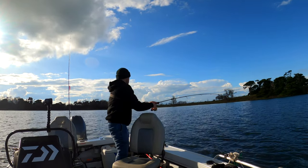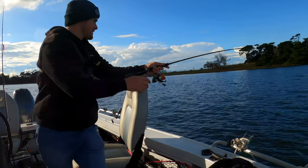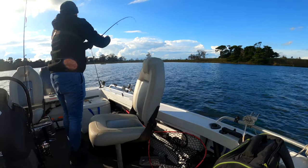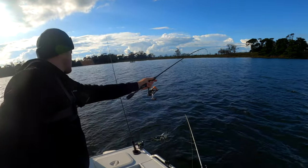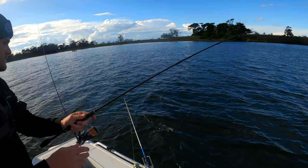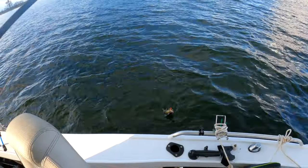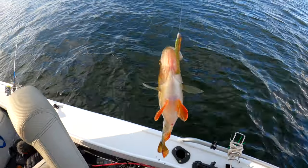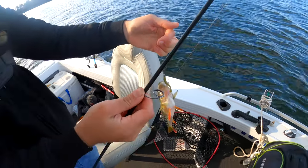Oh, got a fish on the bloody soft plastic, dude. It's going all right. Just don't want to get the other line, actually. Bring him around here. I don't know, where's he going? Oh, decent ready. Yeah, not bad. Lift him up. Don't need the net, though. Just lift him up by the line. Oh, he's all right, huh? Not bad. Not bad at all.